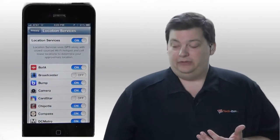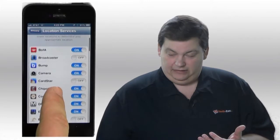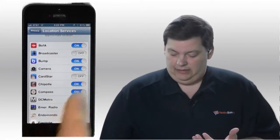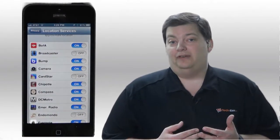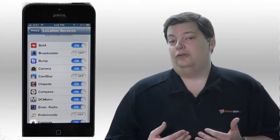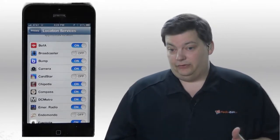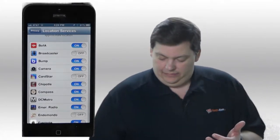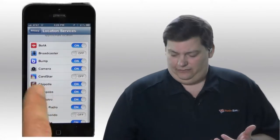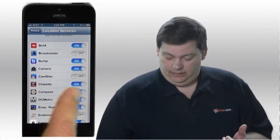When you come in here, you see I have location services turned on. The very first thing I have, as an example, is my Bank of America account, and I have it turned on. Bank of America does not post where I am. They use my location to tell me, if I go look for an ATM machine, what's close to me. That's something I would like to have turned on. The next one is turned off just because I don't remember why I turned it off, but it's another program that wanted my location, and I basically told it no. But we'll keep going down here.